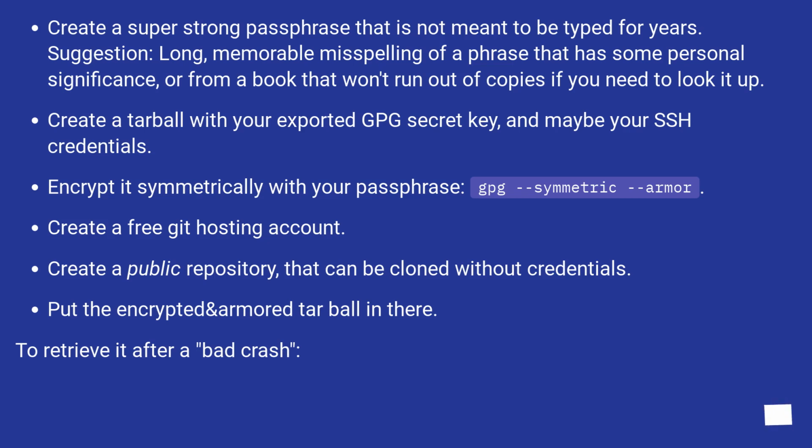Create a super strong passphrase that is not meant to be typed for years. Suggestion: long, memorable misspelling of a phrase that has some personal significance, or from a book that won't run out of copies if you need to look it up. Create a tarball with your exported GPG secret key, and maybe your SSH credentials. Encrypt it symmetrically with your passphrase, GPG symmetric armor.